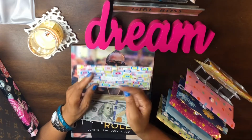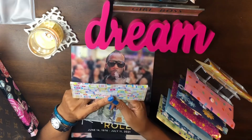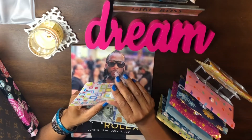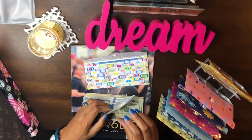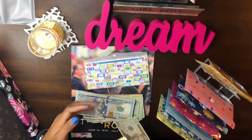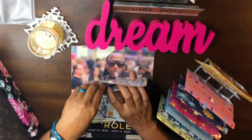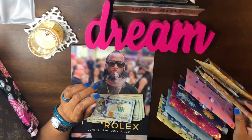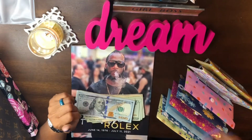And our next envelope is our SoCal, and this is for Southern California. That's the gas company. For the gas company, we're gonna be adding $30. So let's use a 20 and a 10. We didn't have anything in here anyway. Everything has been rolled over because it's the first week of October, so we're in a new month.